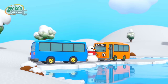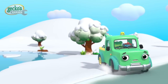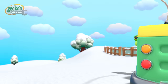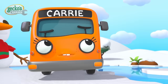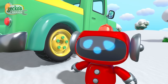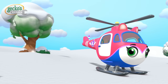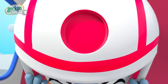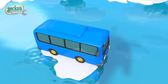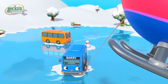Spinning screwdrivers. They're drifting away. Go, go, Tilly Tow Truck. Don't worry, twins. We'll save you. Grab on, Carrie. Yes. Cat, can you try and reach Barry? No problemo. Vamos, Helena. Push the button, Red.